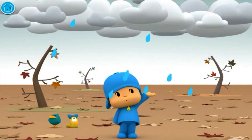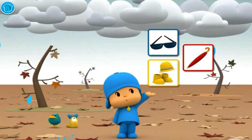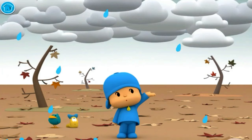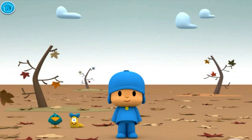The leaves are falling, and so is the rain. Put on sunglasses. It's not sunny enough to wear sunglasses. The leaves are falling, and so is the rain. Use an umbrella. First it rains. Then Pocoyo uses an umbrella. Windy. Look at the leaves blowing about.